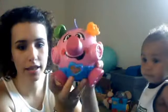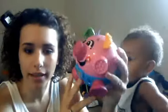Alright, the next thing is this little pig thing. I know it's pink, but he likes it. They had a choice between the pig or a cow, and he liked the pig better. Alright, let's see how he likes this one. Stand up.